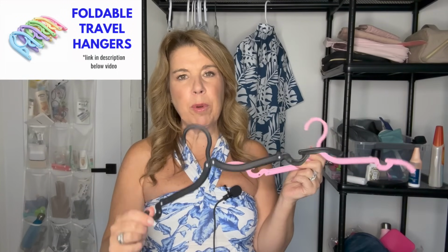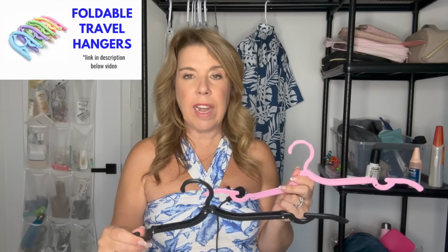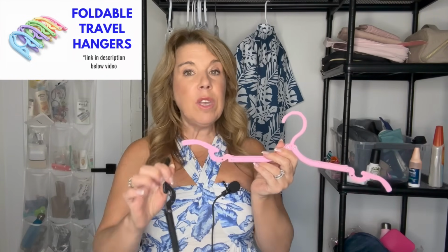Portable travel hangers. Now, I have to admit, when I first heard of people bringing portable travel hangers, I thought, why would you bring them? Because you can simply ask the cabin attendant and they will bring you some. And I still do that. However, I admit, I ask them, and then usually by the time I get the hangers, it's several hours later. So if you want to unpack quickly, you can get a set of about a dozen of these.